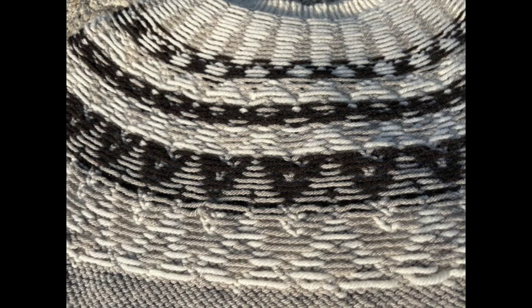And so you come down, and I pretty much followed the pattern as written with a couple of minor exceptions. One exception is that, after I separated for the body and the sleeves, I did what I typically do, which is I do the sleeves next. I don't do the whole body and then do the sleeves, which is how technically the pattern is written. So I like to do the sleeves.